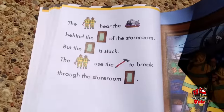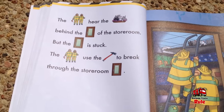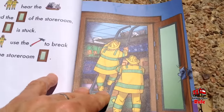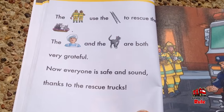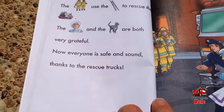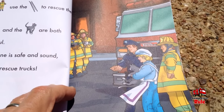The firemen hear the kittens behind the door of the storeroom, but the door is stuck. The firemen use the axe to break through the storeroom. Look at that. They got in there to save the little kitty cats. The firemen use the ladder to rescue the kittens. The baker and the cat are both very grateful. That looks like whiskers. Now everyone is safe and sound, thanks to the rescue trucks. See them over here safe and sound?